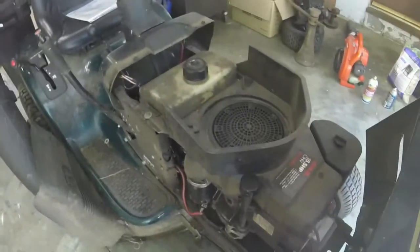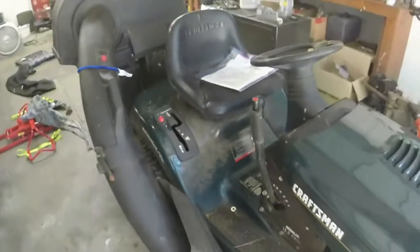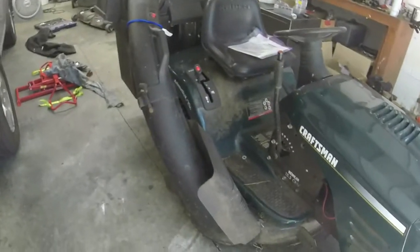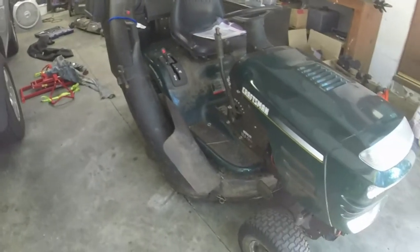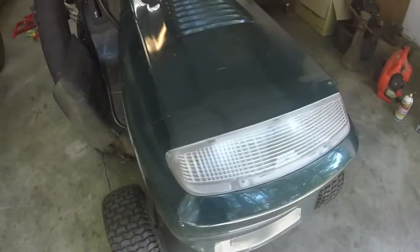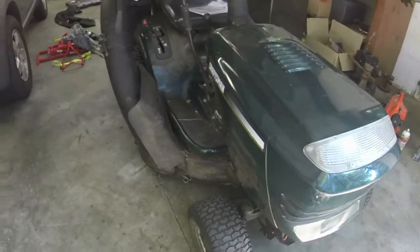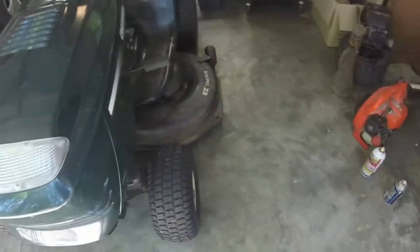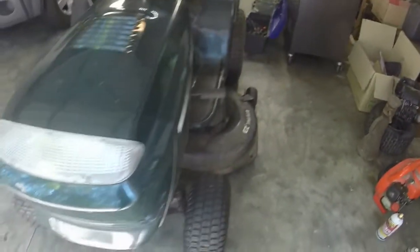However, this one looks to be in very nice shape. Or it doesn't look to be, it is in very nice shape. With the bagger attachment alone, it's probably a $100 item. So, especially with how good a shape this is. I mean, look at how clean the headlight lens is on this thing. It's been very well taken care of. Got a new tire on the left front here, it looks like. Like I said, all the tires are holding air.